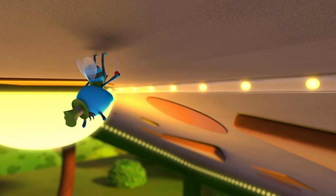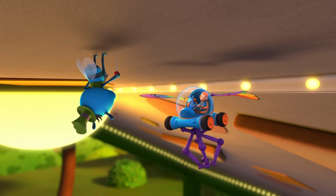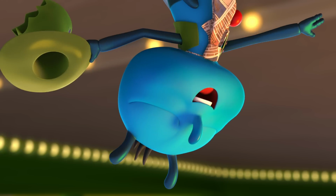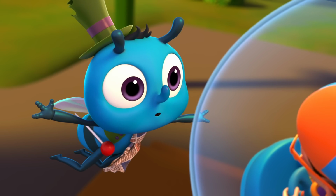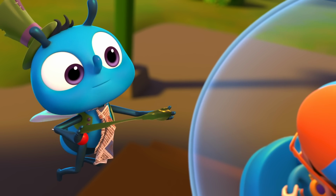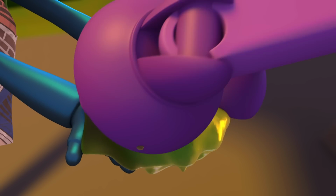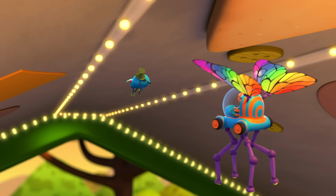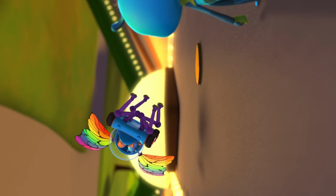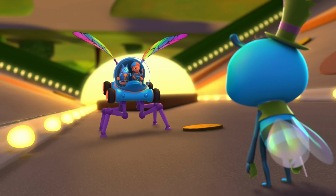Whoa! Why can't the Blippi-mobile stand on the ceiling, too? What's the trick? Here's the trick! You've got to stick! Stick? Mm-hmm. You see, my feet make a super sticky glue that helps me stick to the ceiling. Here, try some! Don't mind if I do. Here goes! Now I stick to the ceiling, too.